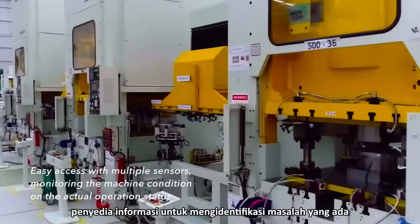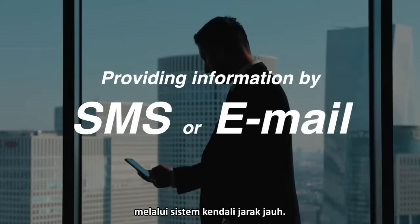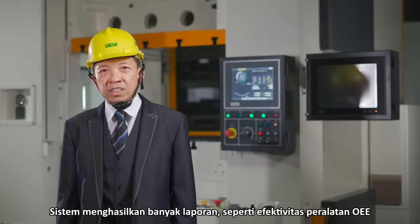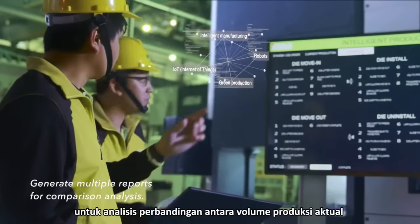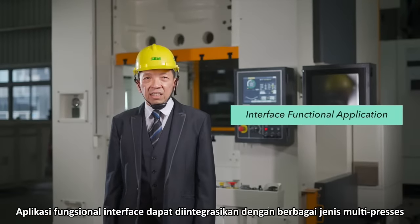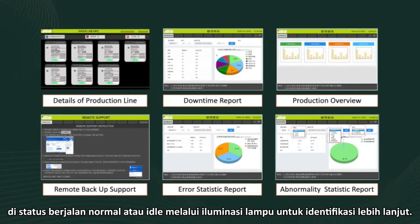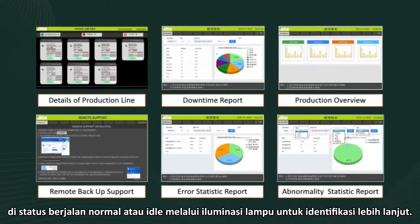Information provider: identifies existing issues by SMS or by email, and troubleshoots and rectifies errors through the remote control system. The data collection report: the system generates multiple reports such as the OEE, overall equipment effectiveness, and yield rate, for comparison analysis between the actual production volume against the target production expectation. Interface functional applications: applicable to be integrated with different multi-presses, also to identify machine condition, either running normally or idle, through the illumination of lights for further identification.